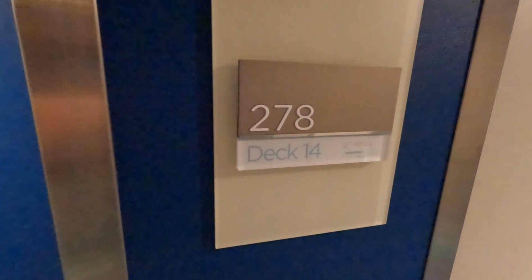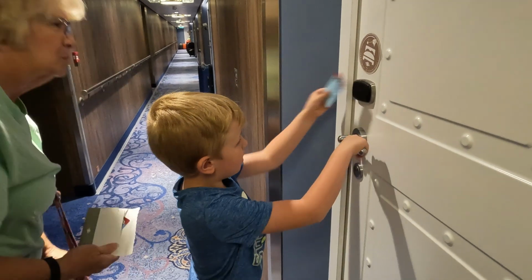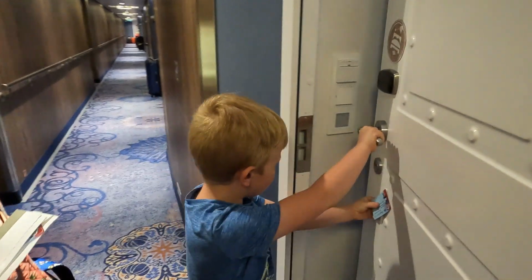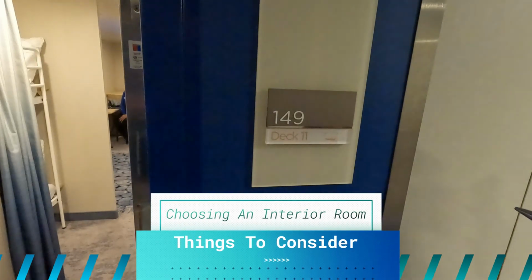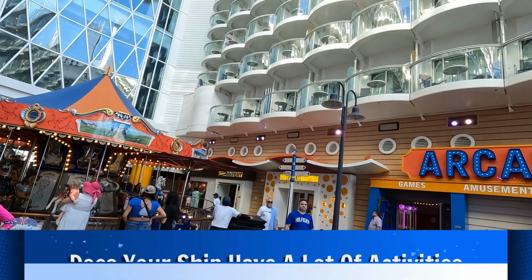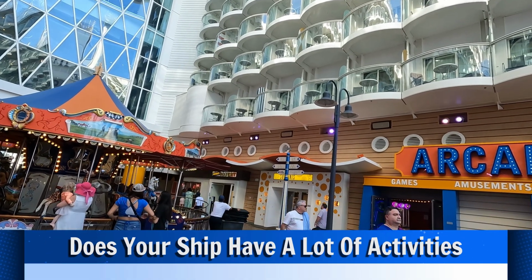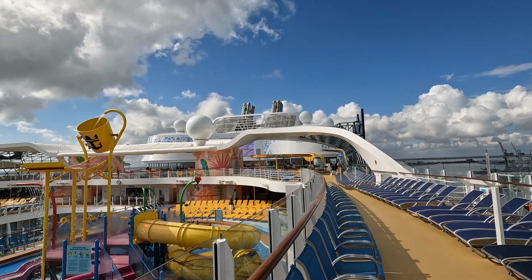Well, this has several factors to consider, so let's break them down. And remember, this is a generalization of cruise ship cabins. Not all cruise ships will have these exact categories, but most of them do. When considering if you should choose an interior room, keep these things in mind. If you're traveling on a ship that has a lot of activities that you are interested in, and you don't plan on being in the room much, then an interior room may be a good choice.